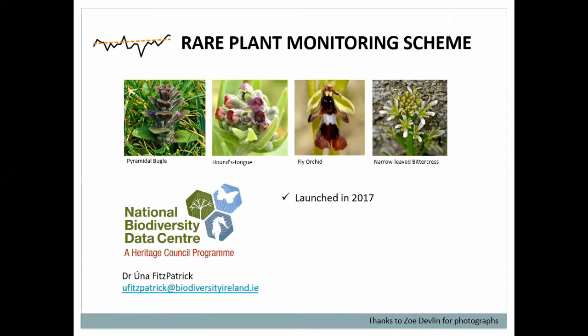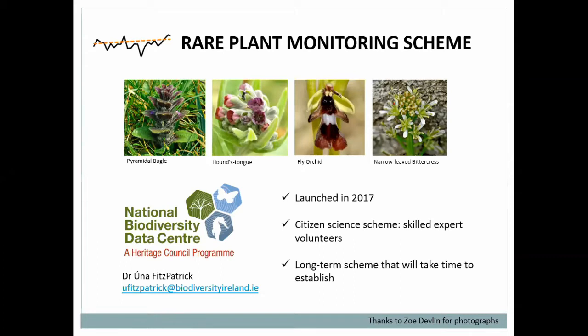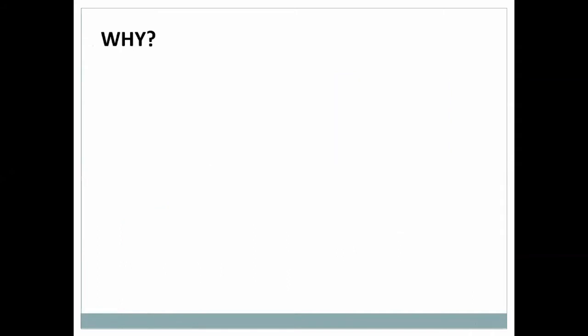This scheme was launched in 2017. So it's a citizen science scheme, but really it's skilled expert volunteers that take part. And it's a long-term scheme, so it'll take a while to get established. Just to start, I suppose, by saying a wee bit about why we decided to set it up in the first place.